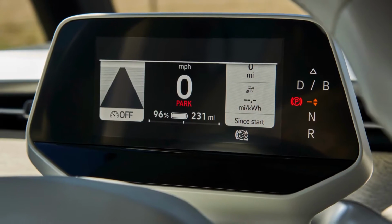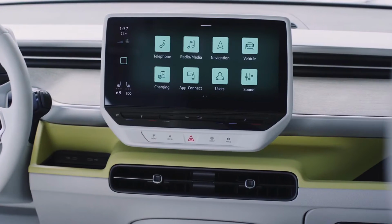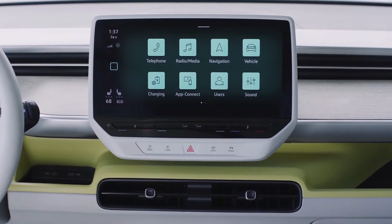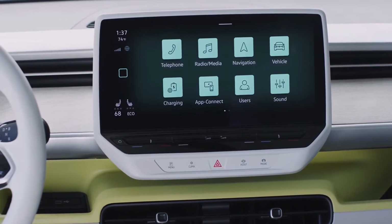Inside, the electric van gets a 5.3-inch digital instrument cluster and a 10.3-inch infotainment touchscreen. The infotainment touchscreen can be upgraded to a 12-inch unit for an extra fee.